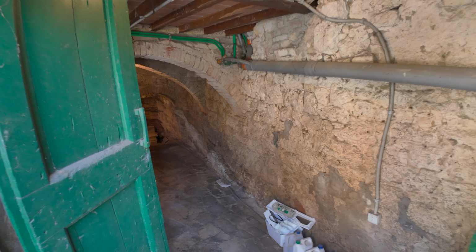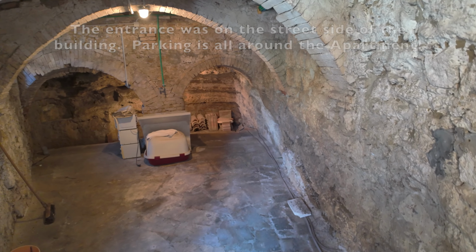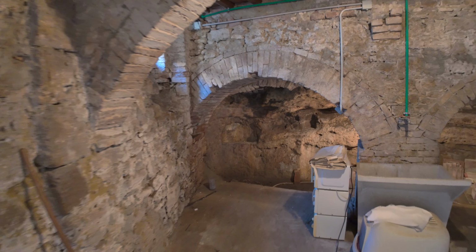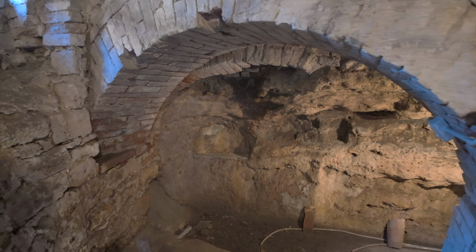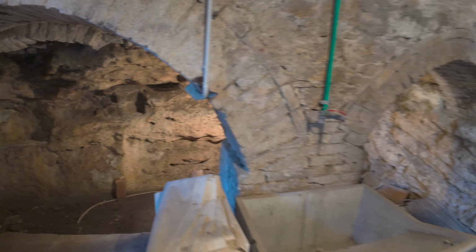So this cellar, cantina, and I don't mean a Mexican bar, is included with the apartment. Very interesting. Oh gosh, it's so much cooler in here. And at one time, this is where people came to wash their clothes. The town came to wash their clothes. That's what the owner just told me. So that's interesting. But it's a fair amount of storage.